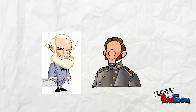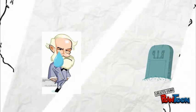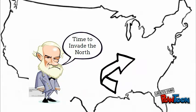During the Battle of Chancellorsville, Stonewall Jackson died. This created great heartache to General Robert E. Lee. After the Battle of Chancellorsville, Robert E. Lee developed enough confidence to start his invasion of the North.